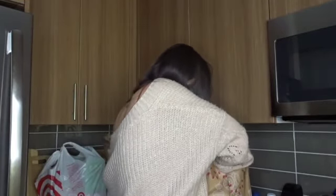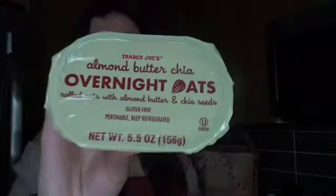And then I just got a couple of these ones. Actually, I have never seen these before. I don't know how new they are, if I just never saw them. It's almond butter chia overnight oats. So that's what this one looks like. I've never tried this one. I'm excited to try it though, because I usually love overnight oats.